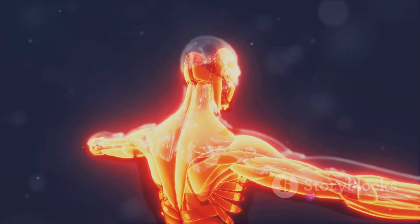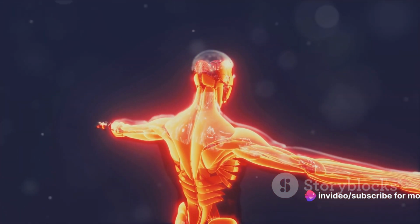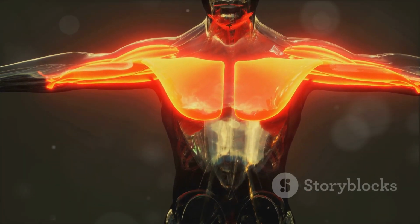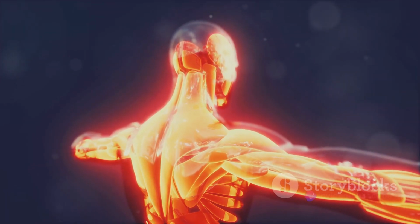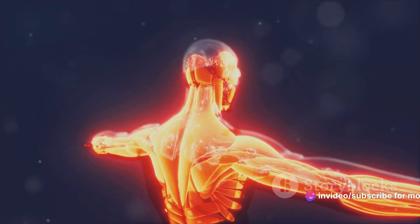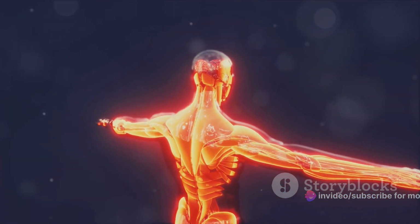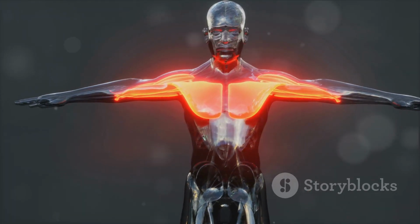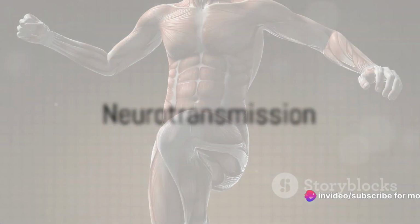The contraction of smooth muscles is slow and sustained, allowing for continuous movements, like the rhythmic contraction of our intestines. The way they contract and relax is controlled by the autonomic nervous system, which functions without our conscious thought. Whether you're lifting weights or digesting food, these two muscle types work tirelessly to keep your body functioning. Each muscle type, with its unique structure and function, is perfectly adapted to its role, making the human body a marvel of biological engineering.